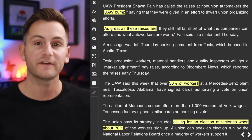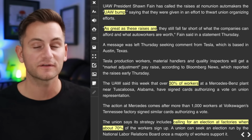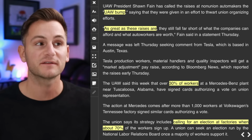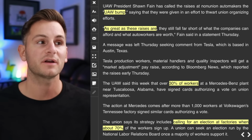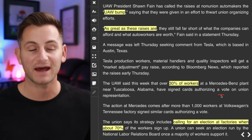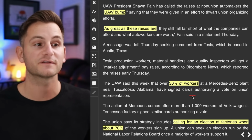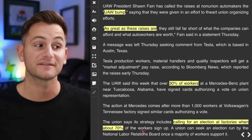Of course, Shawn Fain had to chime in on Tesla's recent pay increase for its workers, saying it's a UAW bump. "As great as these raises are, they're still far short of what the companies can afford and what auto workers are worth." Separately, this week, the UAW said at a plant in Alabama for Mercedes-Benz, 30% of workers signed cards authorizing a vote, but the number required is 70%.